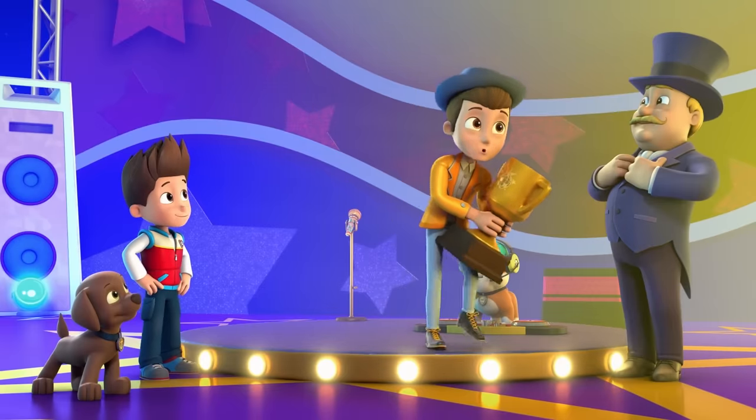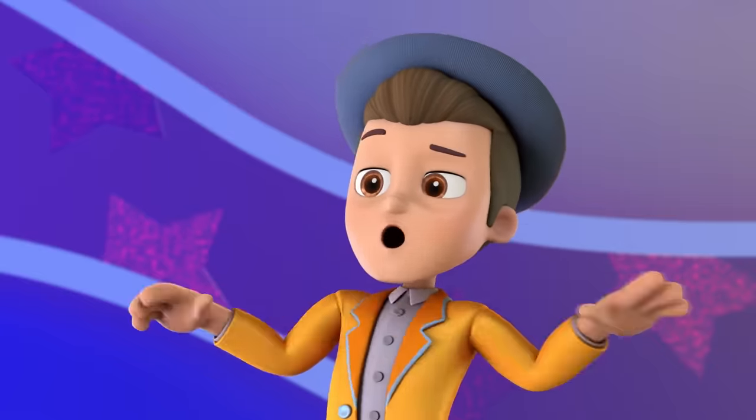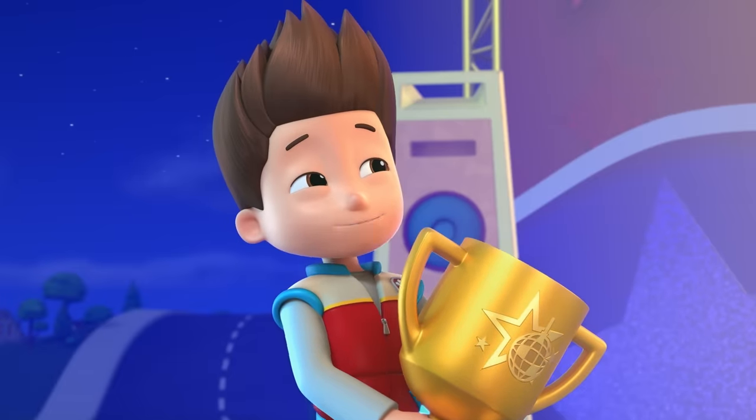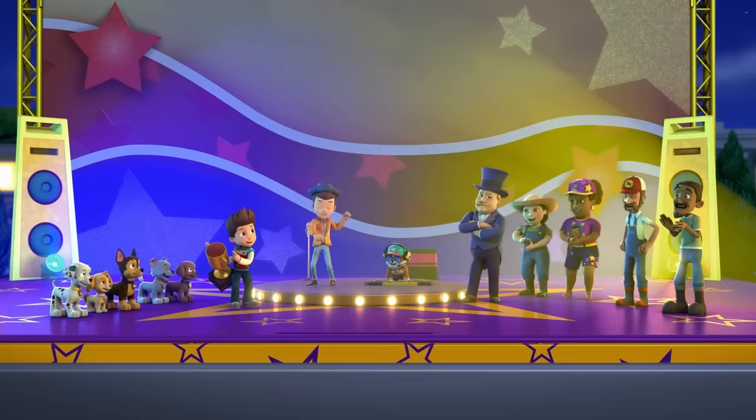The trophy goes to the PAW Patrol! They had the best moves of the night on and off the dance floor. Thanks for rescuing us. No problem. Whenever your dance floor wants to rock and roll, just yelp for help.